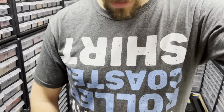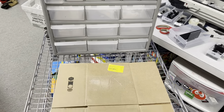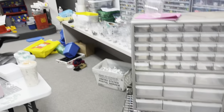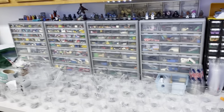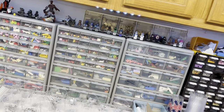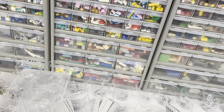I'm wearing my roller coaster shirt because I just got back from a trip to Six Flags and a couple other places. It was a little bit of a wet day, so we were originally going to go out to Six Flags Great Adventure in New Jersey, but because of the rain and the fact it's a 2-hour drive, I didn't want to get out there and risk them closing early because of the rain. So we went to our closer park and spent a couple hours there.